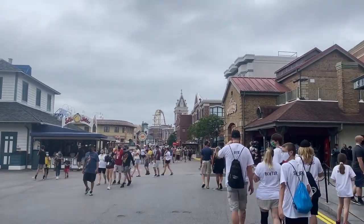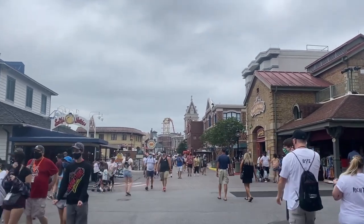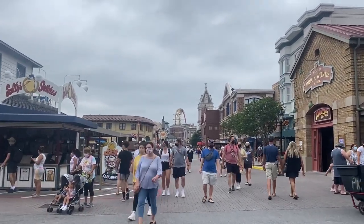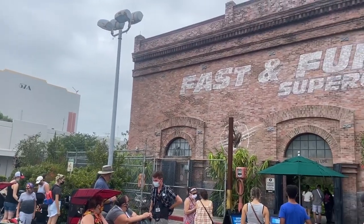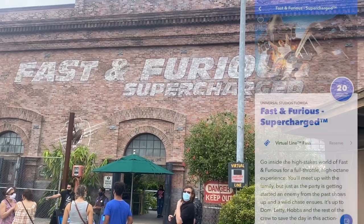We are back out of the Wizarding World and headed to our second attraction of the day. This is truly one of my favorite attractions, and you're gonna think I'm kidding because it's highly revered as one of the worst attractions of all time. But I love it in a most ironic way. It's time for Fast and the Furious Supercharged because I'm ready to go to a party.